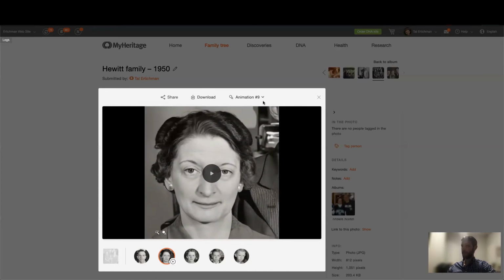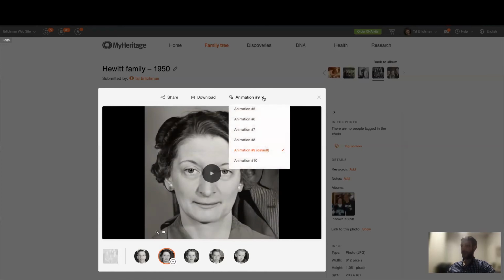And you have this drop-down selector that allows you to pick a different driver video. As you probably remember, I spoke a bit about driver videos previously. Driver videos are eventually different animation sequences of gestures done by a model that we filmed. In this case, the process chose automatically animation number 9 as the best fit for the face of this lady.